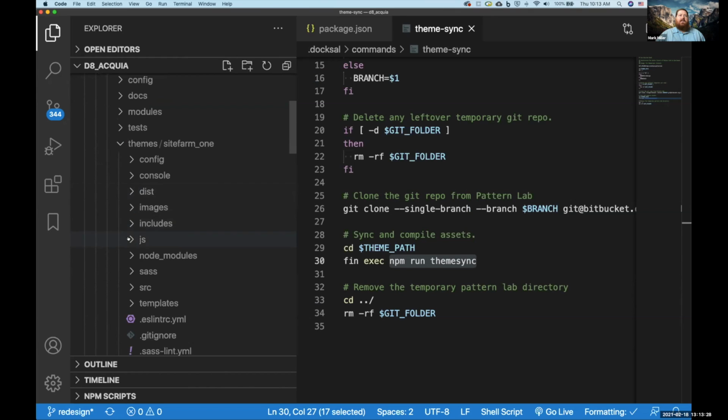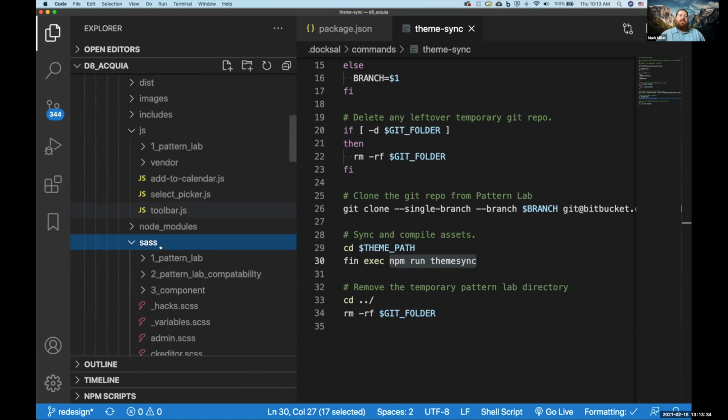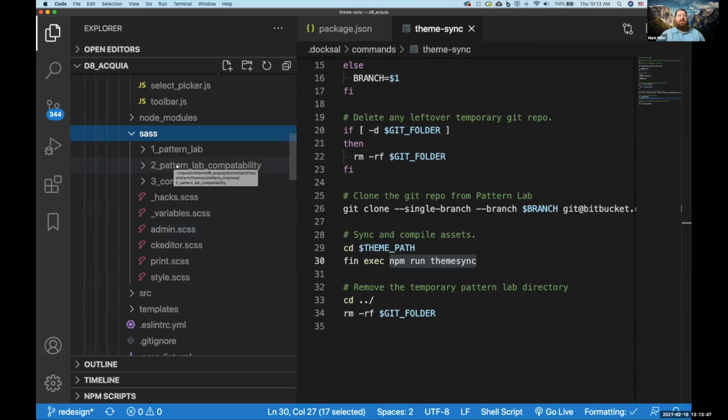Where am I at here? So JavaScript, it'll put the JavaScript into a Pattern Lab folder. Same thing with the Sass, it'll put in a Pattern Lab folder. So basically our people know, don't ever touch anything in these because it'll get wiped out the next time we sync things up. But then we allow people to override, because for example, the toolbar in Drupal doesn't exist in our Pattern Lab because that's very much a Drupal specific thing. Our Pattern Lab has nothing to do with Drupal.